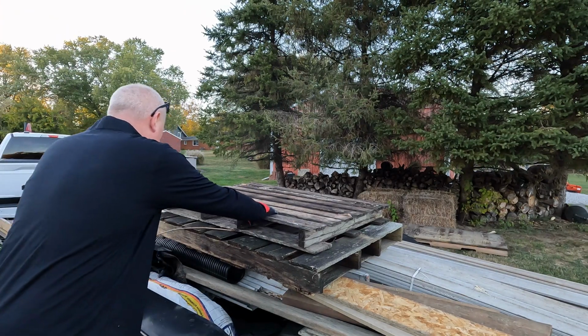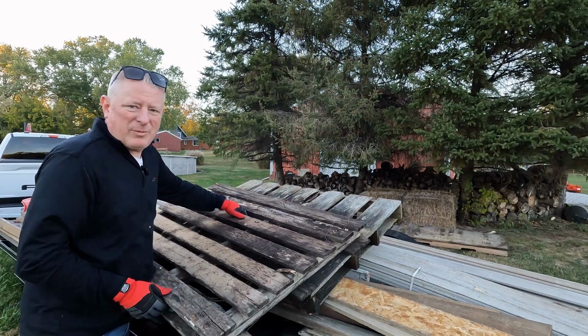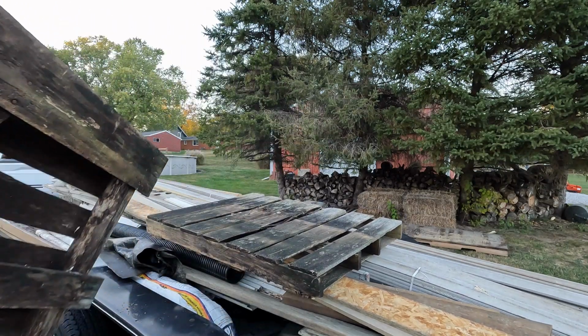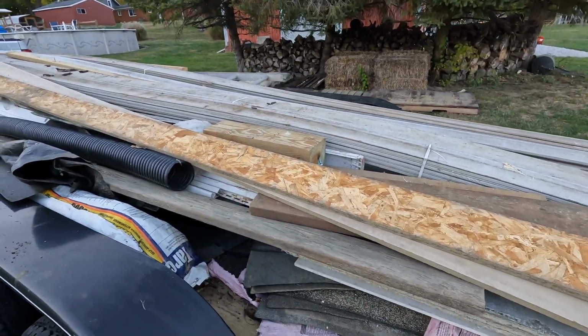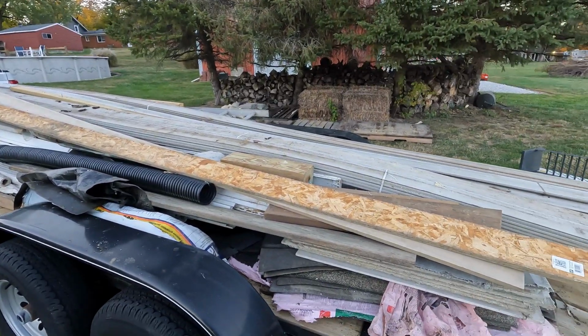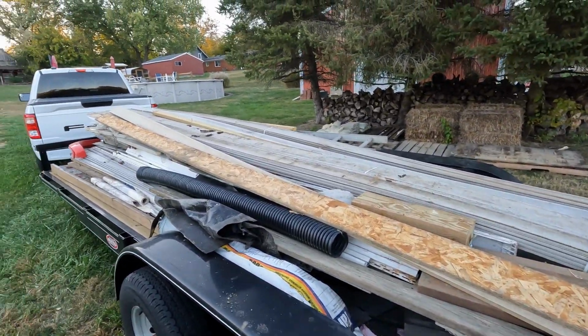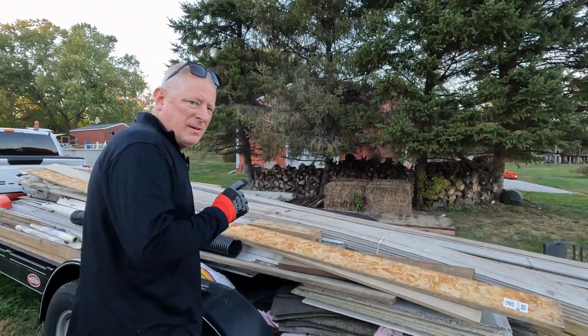Okay, more pallets. I don't think I'm even going to use these. There's big nails sticking up, so I'm taking these to the dump. All right, a couple of random boards. I'm not going to use those. I'm going to throw them in the dump pile. I'm sure it's good for scrap wood, or you could burn it, but it's not worth anything to me. To the dump.